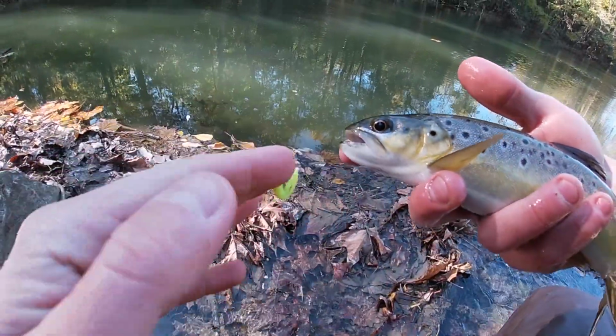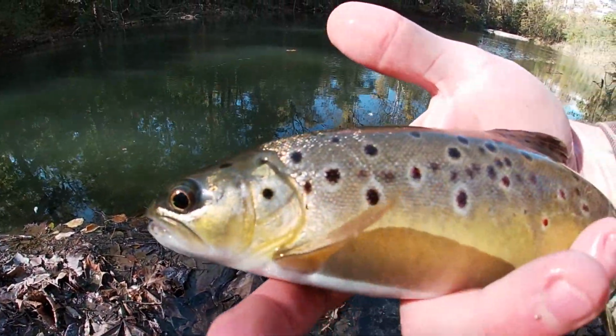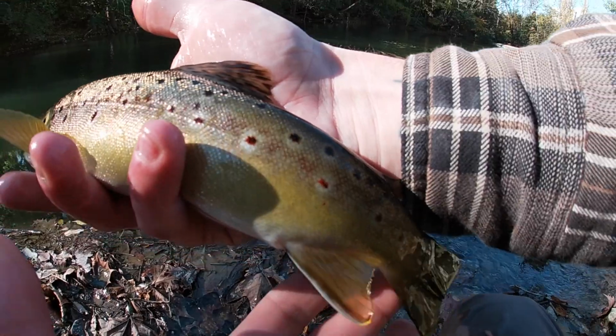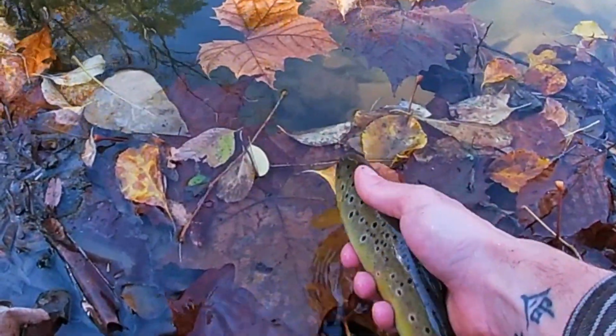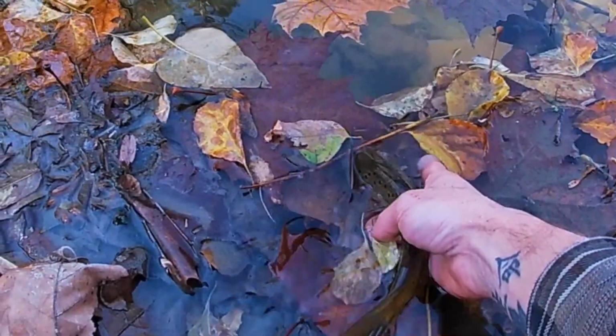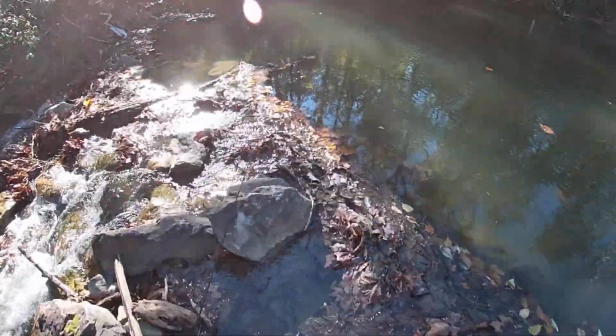Hook popped right out. There is our trout. Gorgeous colors on this wild brown. Let's get him on back. And he or she is off. First fish of the day.